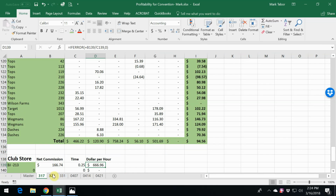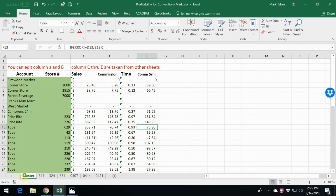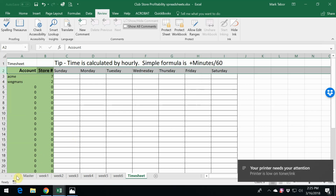And what this distributor is then going to do come next week is the same thing. And once he has completed all 6 weeks, when he goes back to the master, everything will be tabulated here. You don't have to worry about anything. So that makes it real nice. Here, as I explained earlier, if you want to use this sheet, just go ahead and print it out. To print it out, easy as that. And now you have something for next week.